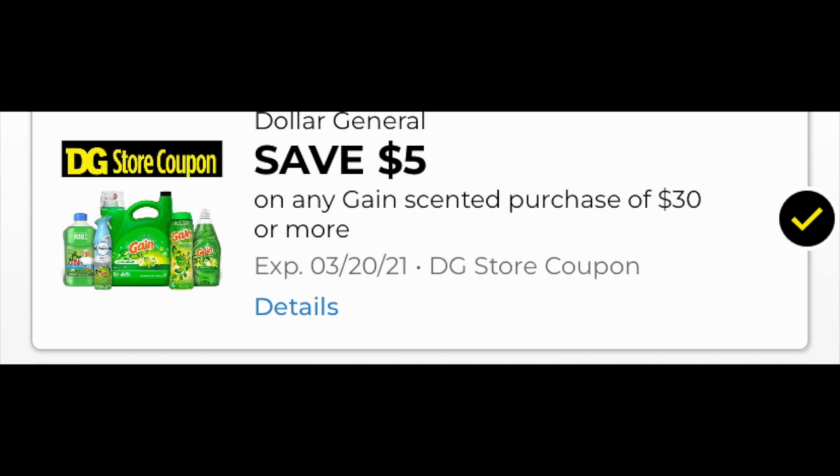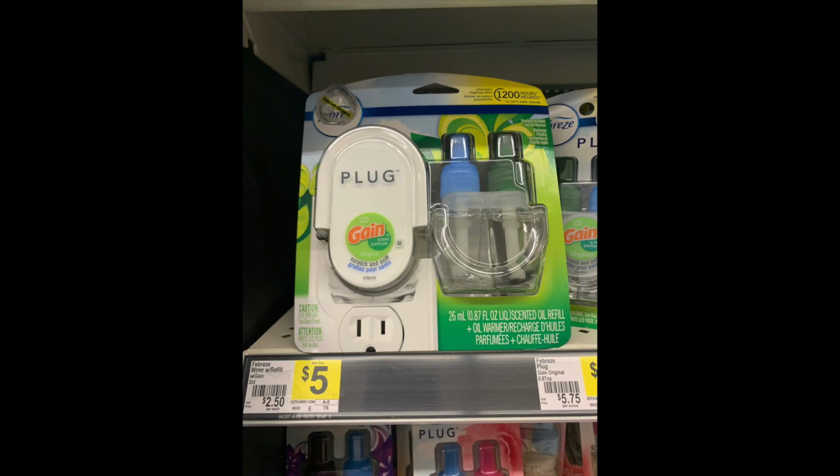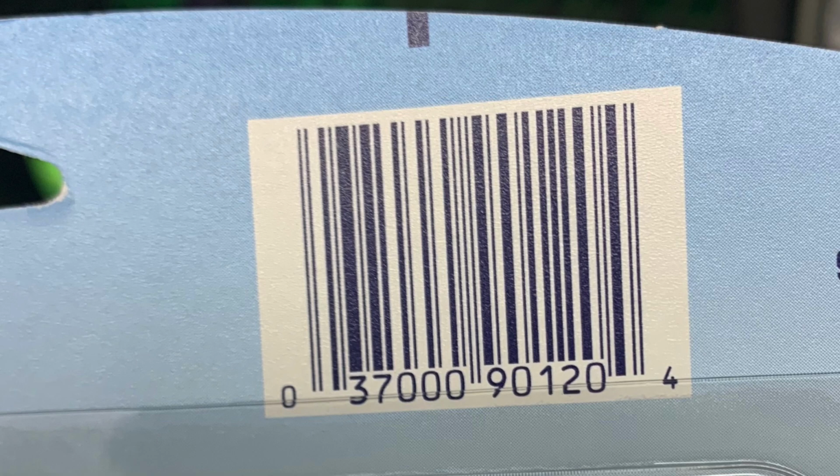So the first item that we're going to grab is 4 of these guys. Check end caps, check the regular section, look high and low. They're around your store, or even ask. So they're $5 a pop. Kind of expensive if you think about it. Now, if you want to scan at home to see if your store has them in inventory, here's the UPC.